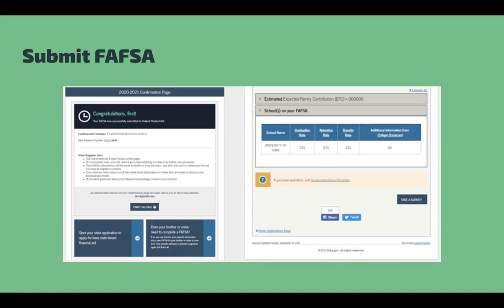When you scroll down, you'll even see the schools that are going to receive your FAFSA information. And also, right above that, you'll see an estimated expected family contribution. Some people will see 0 next to that. Some people will see a large number. Keep in mind that that is just an estimated number at this point. Then it'll be sent to the college, who will actually give you your finalized information.